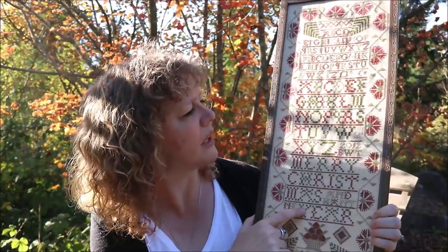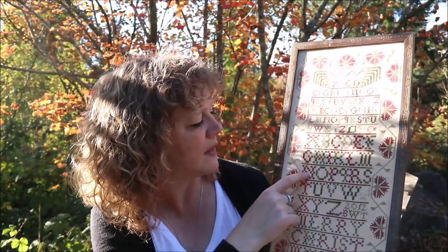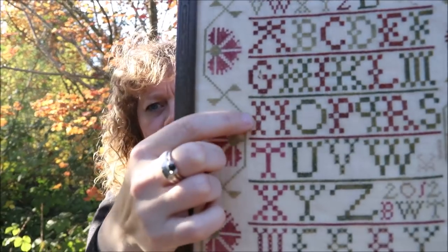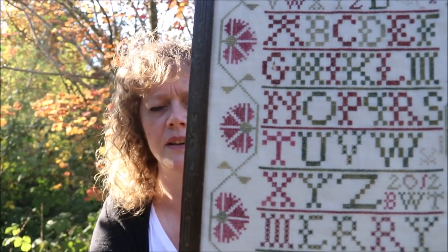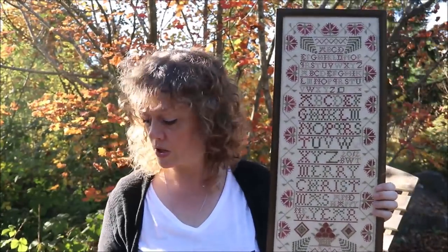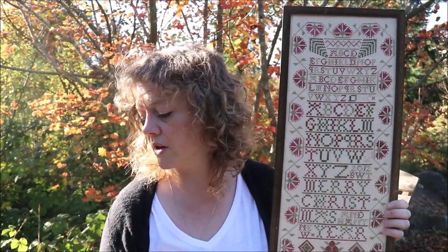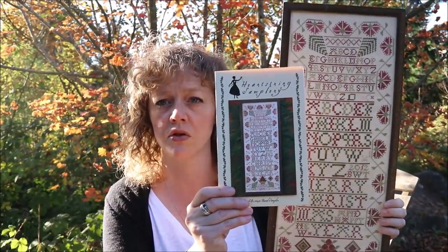There's some eyelet down here, the new Merry Christmas and Happy New Year eyelet. And then this alphabet is all cross-stitched. It's just that each block of the letter uses 4 cross-stitches instead of 1, so it makes it bigger. Anyway, this is called Christmas Band Sampler, and it's been out since 2012. I haven't updated the chart cover yet, so it's still my old chart style.